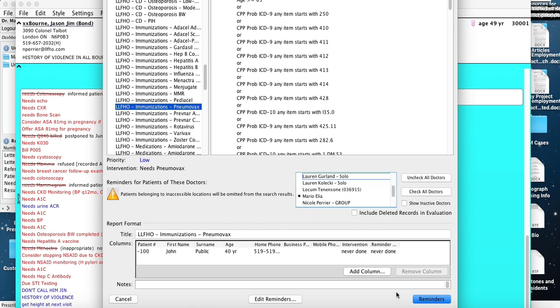What this does then is it brings up a new window with the list of all of your patients who are eligible, who meet the criteria. I'm not going to do it just for privacy reasons, but that's how you would do that for the Pneumovax. Okay, we'll show you a few others. I know most of you have been keeping up on your well baby immunizations, but if you think you've fallen behind, we've got a few of them that could help you.